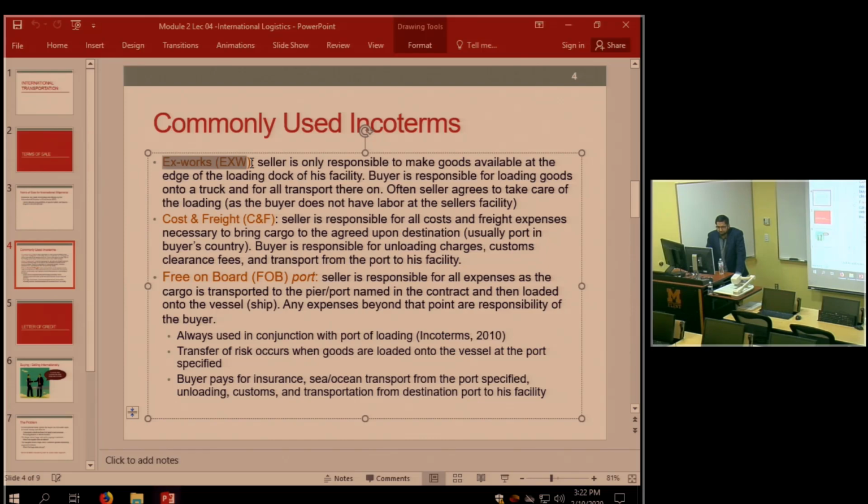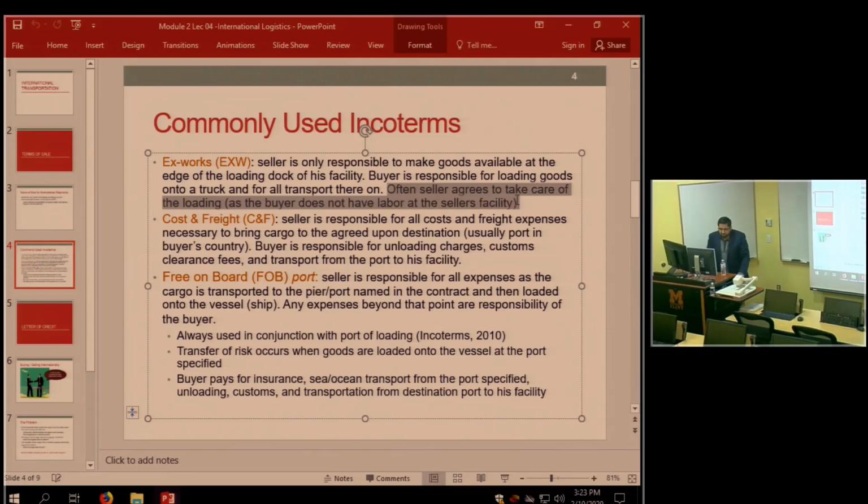Often, even with EXWorks, the seller will agree to take care of the loading, because the buyer may not have labor near the seller's facility. So the seller will often say, okay, I will include the loading in my price for the item. So this is the price EXWorks, but I will do the loading for you, and then the buyer pays the transportation company to go pick up the goods.